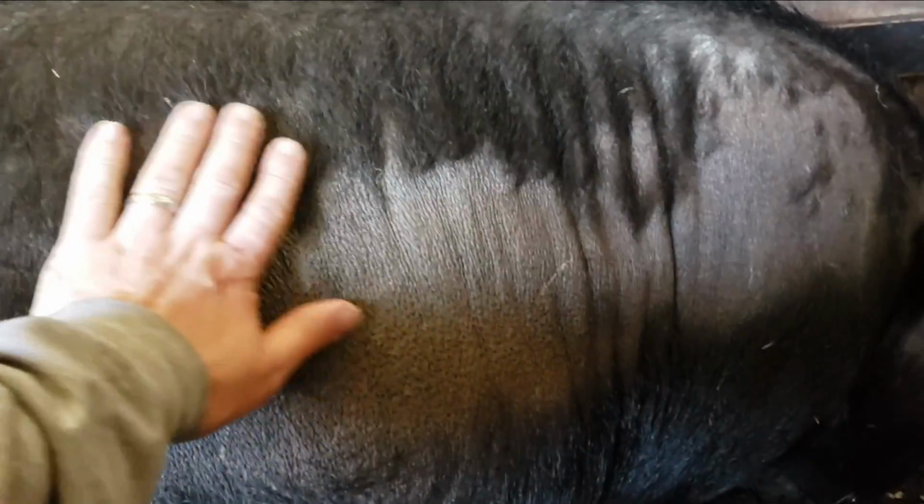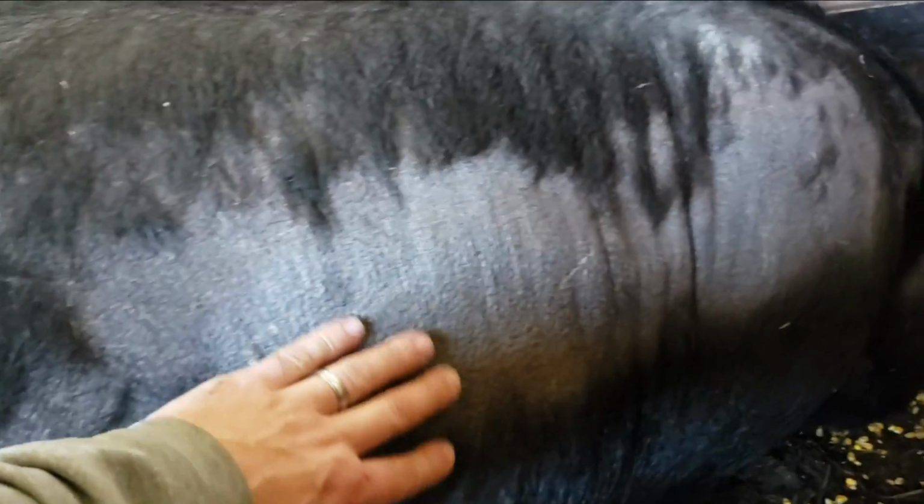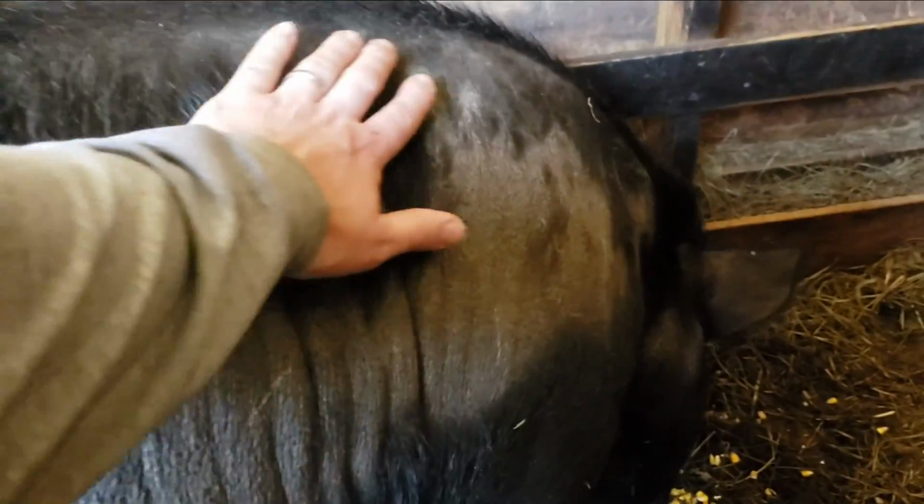So we're going to be treating her for that. I thought it was the boar jumping on her and rubbing the fur off, but it turns out she's been separated from the boar for a while now, and this is still going on.